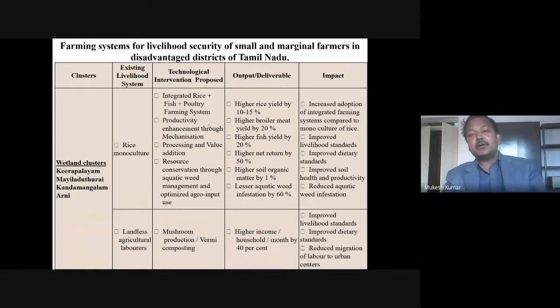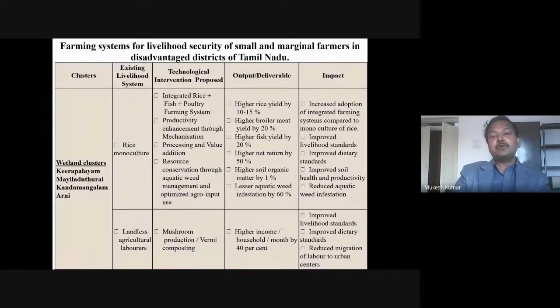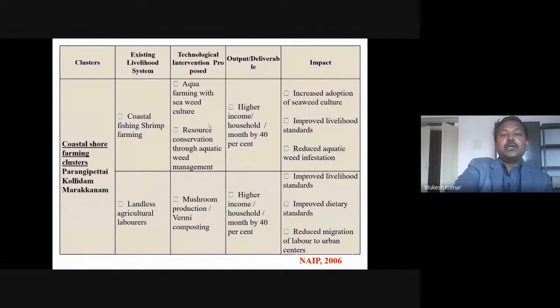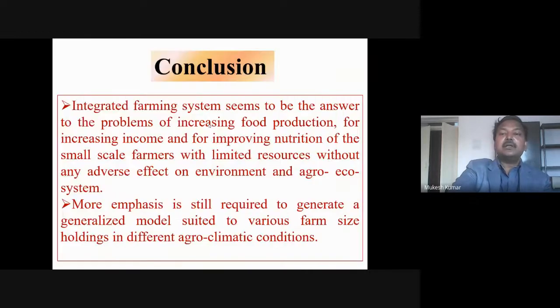With increased adoption of the integrated farming system, rice yield increases, and income from the livestock also comes to the farmers. Similarly, for landless agricultural laborers, mushroom production and vermicomposting were recommended. And in coastal areas, aqua farming with seaweeds, resource conservation, and increased adoption of seaweed culture. So these are some success stories, some interventions that were tried with the farmers, and they became successful for the farmers.